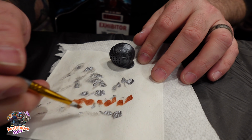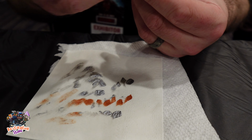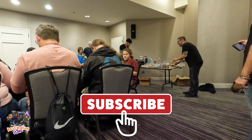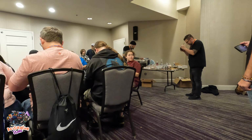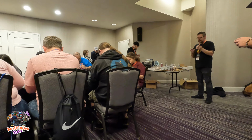So, that piece that you have in front of you, if you notice, it's got belt buckles on the side of it. You could go back and paint those buckles with a little finer detail so it looks like the actual buckles.